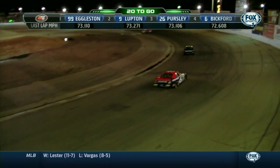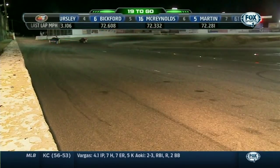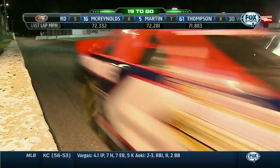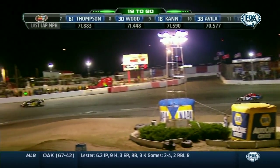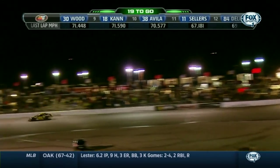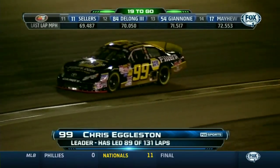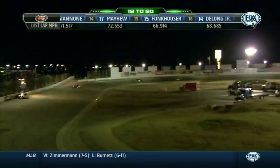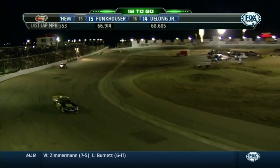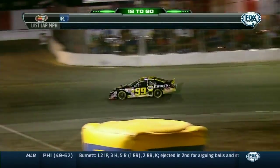Pursley has a little bit of a cushion now over the 6 of Bickford, a couple of car lengths, inside of 20 to go. But it's almost 6 seconds now between our leader back to Pursley. If Pursley's got anything left, he better turn on the steam. Yeah, I think right now he's going to need a caution flag to get back in contention for this race. Right now, Eggleston has a bit of a cushion over Dylan Lupton in the 9 car, about half a straightaway. There's Eggleston right there, the 99. And you see Lupton coming into the picture there.